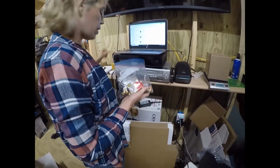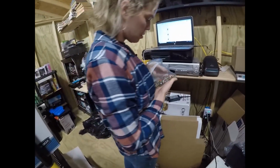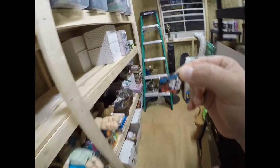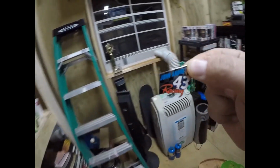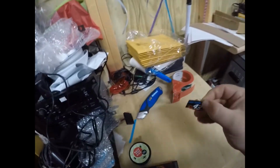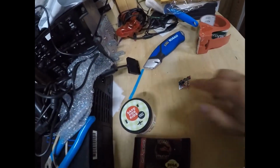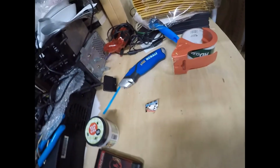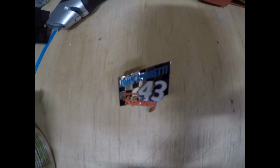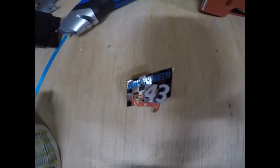It's got 43 on it. Oh, that one? All right, there he is. This I bought from a local flea market. I bought a bunch of racing pins that day for super cheap, and I've sold a few of them already. How much did that one sell for? I think $5. That probably paid for every one of those, if not some. So, all right, there's that one. Move on to the next.